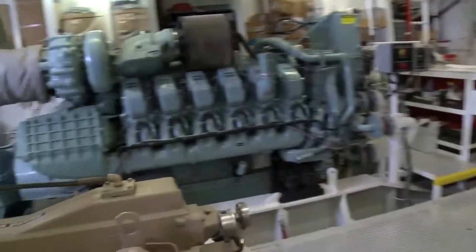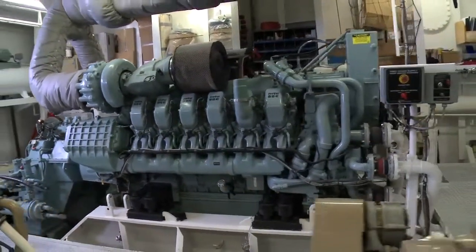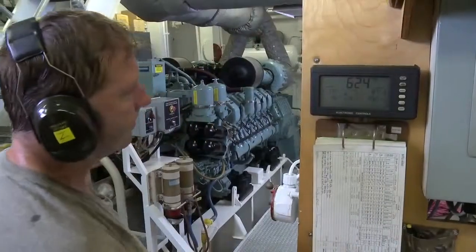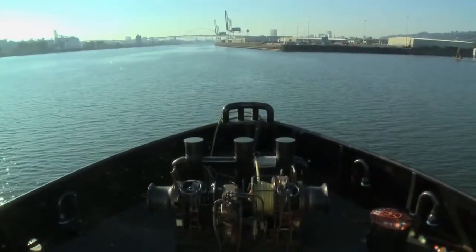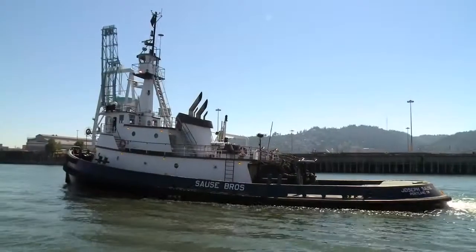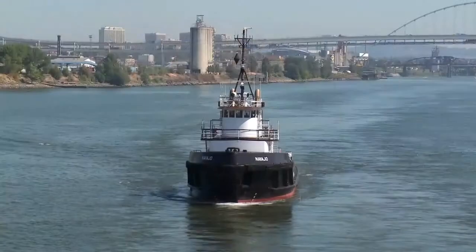We have completed repowering 8 tugs with MTU engines, and we are starting on the 9th now with the new 16 V4000 M63 series. The performance has been spectacular. We've had great reliability with them, and our intention is at some point in time the entire fleet will be changed over. In the tug and barge overall equation on fuel efficiency, we've reduced fuel between 43 and 47%.